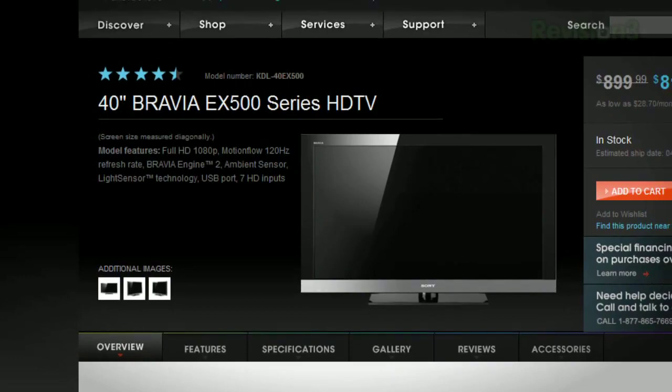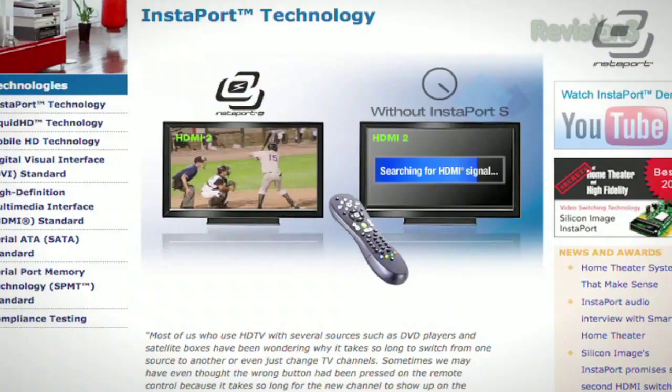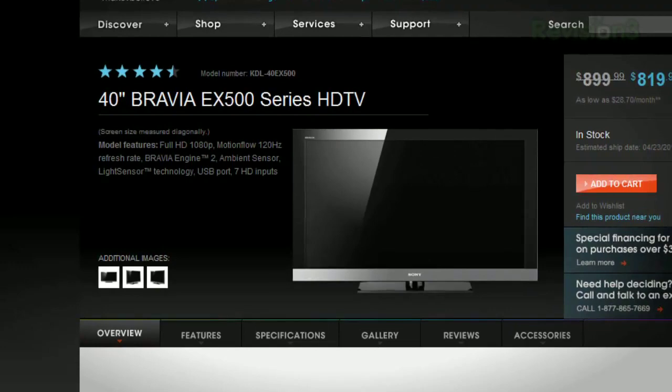I'd first suggest the 40-inch Sony Bravia EX500. It's about $810 online. It has Instaport technology. I believe I called that QuickPort last week, I meant Instaport. That's the fast switching HDMI tech. So if you have multiple devices connected via HDMI, it'll go from one device to the other very quickly without losing that precious handshake we were talking about last week. Also, it has two component video inputs, a USB port, so you can turn it into a giant picture frame or play your music, and a swivel stand, which is pretty good for a TV at that price.